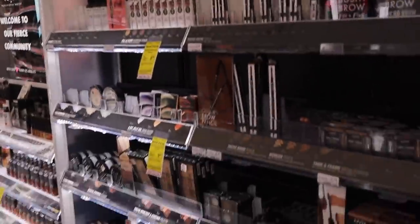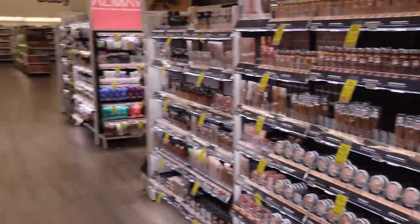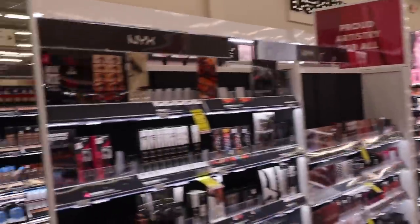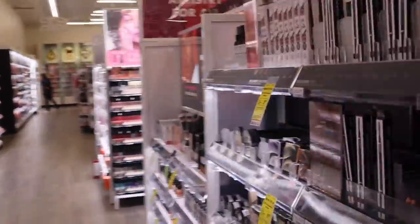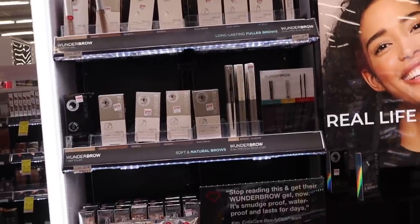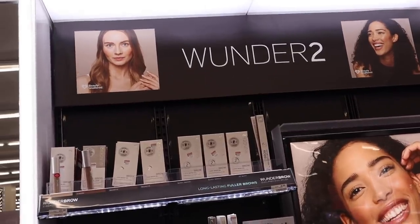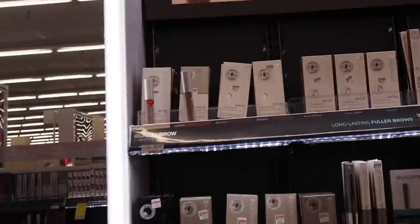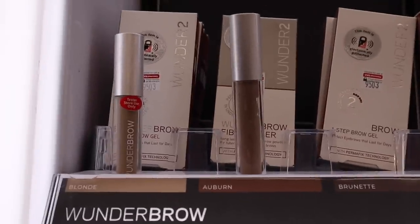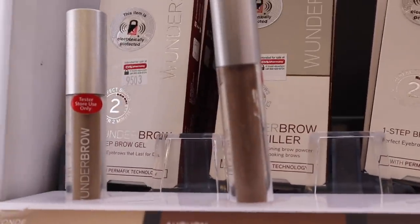So when you walk down, obviously you have your makeup brands. So you have your NYX, you have your CoverGirl, L'Oreal, just all the typical drugstore makeup brands. But they have brands that are typically only sold online now in CVS. So this is Wonder 2. I've actually tried their products before. A few years ago, they were pretty popular on Instagram because this product right here is pretty much like a brow tint, but it lasts for a while. Well, it says right here it lasts for days.